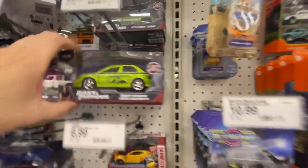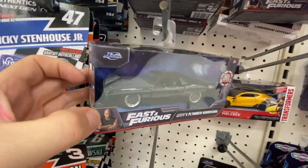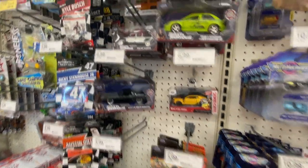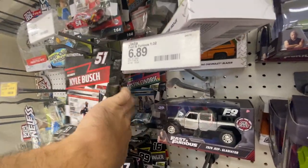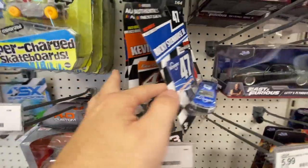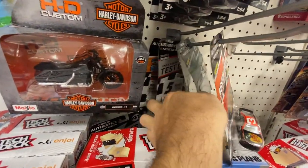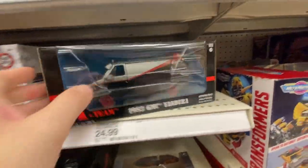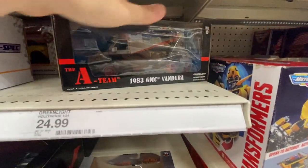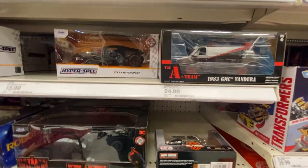Oh, here we go. We got the Evolution. If they had the Barracuda... If they had the Eclipse, I'd probably grab that. We have not ever found a Chase NASCAR either. So maybe one day. We'll see. We got an A-Team van. They did have a Chase here and I grabbed it, but I brought it back to another Target because they didn't really like it. They didn't really have any worth to it either.